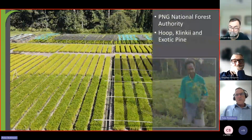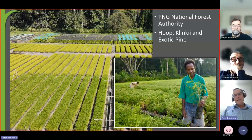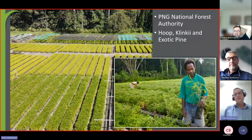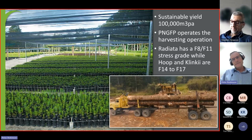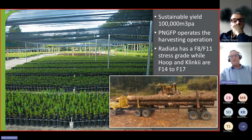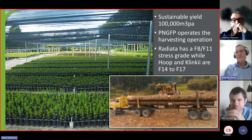Today, the plantations are managed by PNG Forest Authority. We've got 2 key Araucaria species, being hoop and klinki, which we'll talk about a bit later, because they have some really good advantages when it comes to bridge componentry, and exotic pine. Got a sustainable yield of 100,000 cubic metres per annum. We operate the full harvesting to ensure full chain of custody. As I said, hoop and klinki are fairly strong softwood species at F17 or thereabouts, compared to our other softwood radiata cousins at F8 and F11.